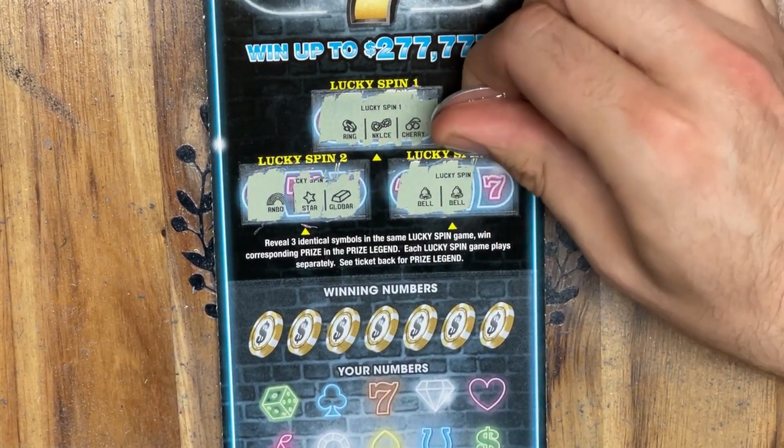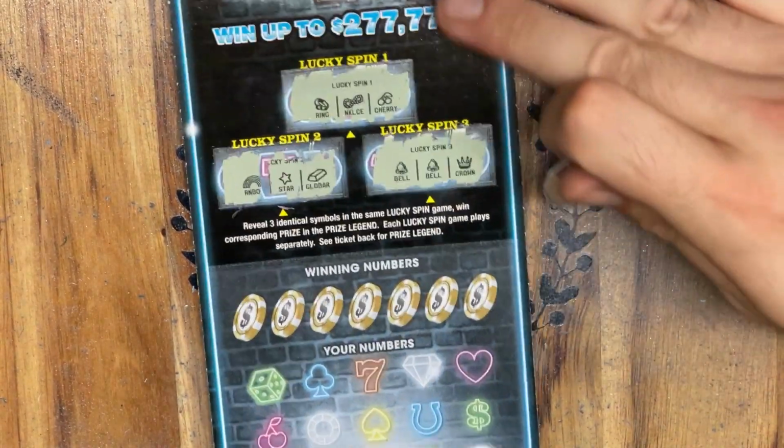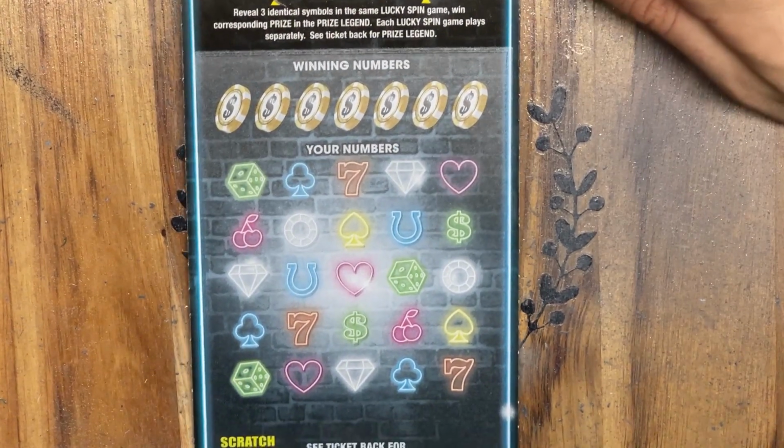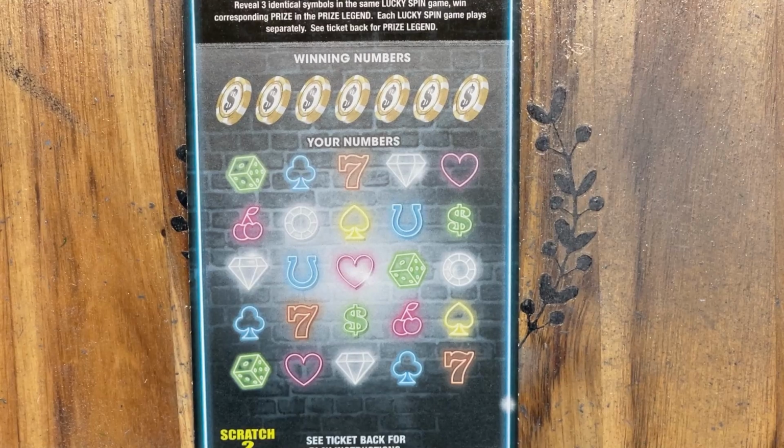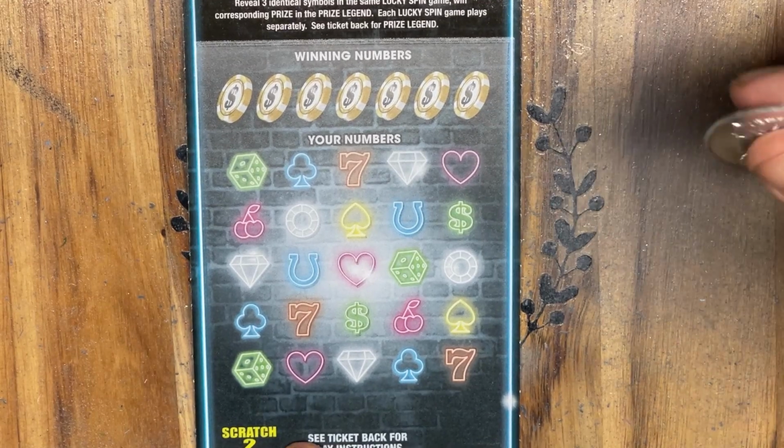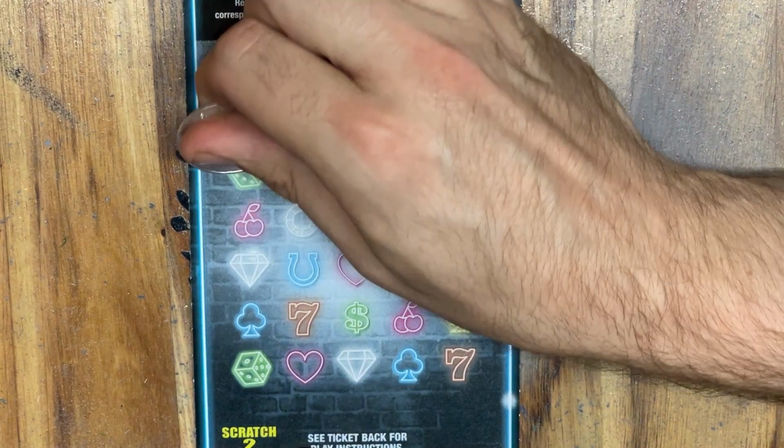Bell, bell, one more bell. Ah, crown. See, close. That could have been any other symbol. It didn't need to be a crown, because if I went the other way, I would have automatically known it was a loss. Anyway, I do enjoy this ticket.